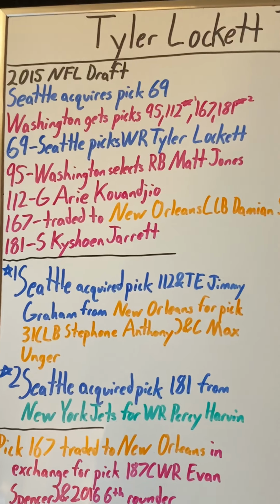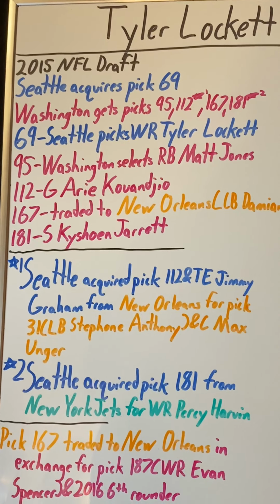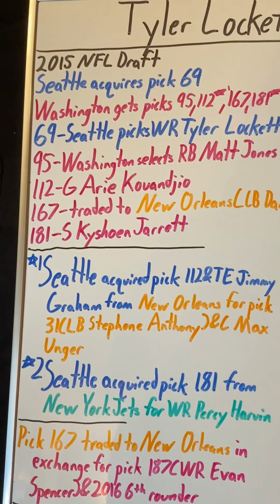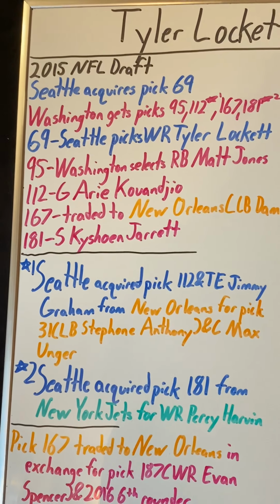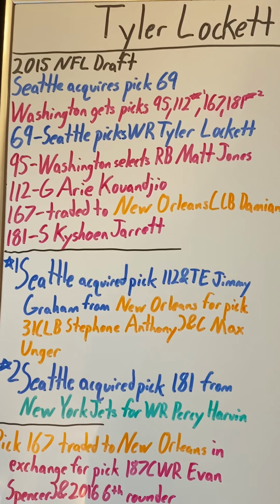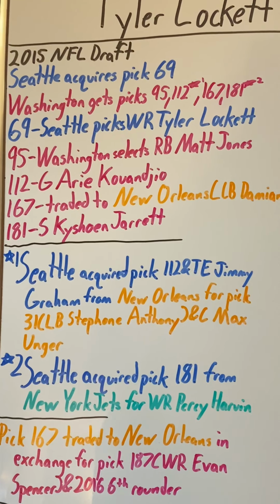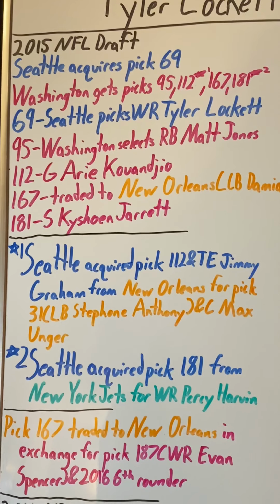So with the 69th pick, the Seattle Seahawks would select wide receiver Tyler Lockett. And Tyler Lockett has been a solid above-average kick returner ever since debuting, but he's been more than that. He's truly developed into a number one receiver in recent years in particular. He is a one-time Pro Bowler, one-time first-team All-Pro, and a two-time second-team All-Pro. He showed great chemistry with Russell Wilson, which is what you want with your wide receiver 1 and your quarterback. So very good pickup for Seattle.